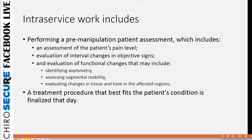The intra-service work includes performing a pre-manipulation patient assessment. Now, this means the things that you do normally, you may assess the patient's pain level. You're going to look at objective signs. Maybe you're going to do some palpation. Maybe you're going to do a range of motion. Maybe you do motion palpation. Maybe you look at leg length. Any of those objective factors that you do, of course, document. But again, that's part of the day-to-day adjustment.